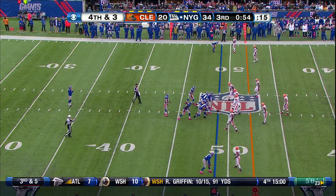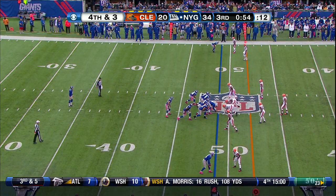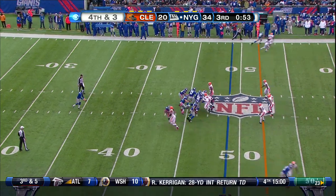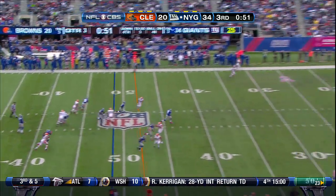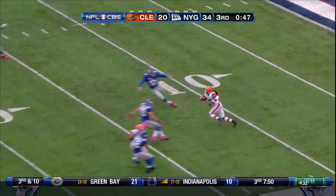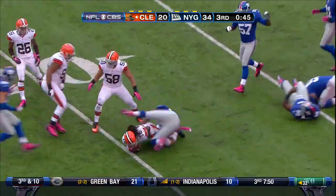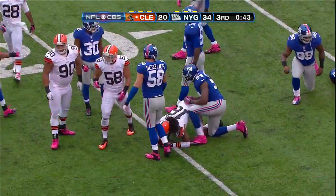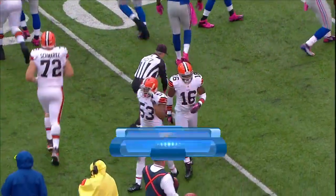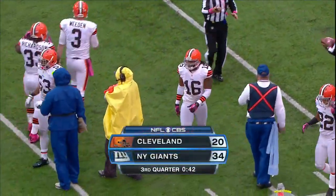So the dangerous returner Cribbs standing inside the 10. And this one will bounce. Cribbs has it. Breaks a tackle, breaks another, forward to about the 20-yard line. And smart move by Cribbs. He saved the Browns a lot of yardage there and gave them decent field position.